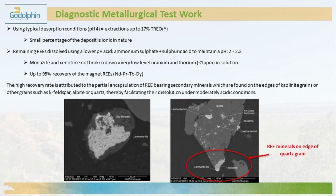Diagnostic metallurgical test work, I really can't emphasise enough how important this is in these deposits. It can really make or break your project. So if you're ever out there reviewing one, do this sooner rather than later. For us, under typical desorption conditions, so that's the washing machine analogy, we achieve extractions of up to 17% TREO, indicating that only a small part of our deposit is truly ionic in nature.